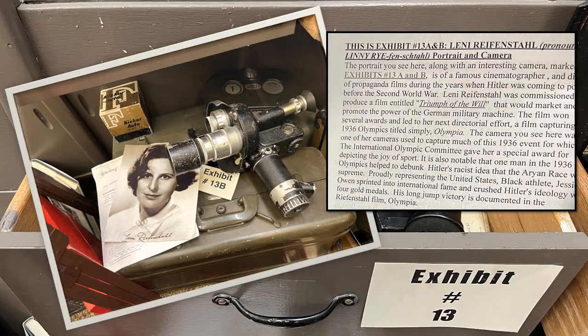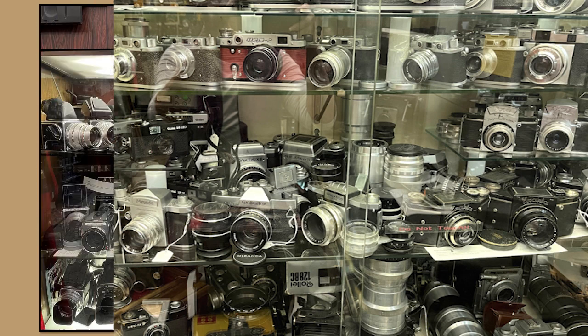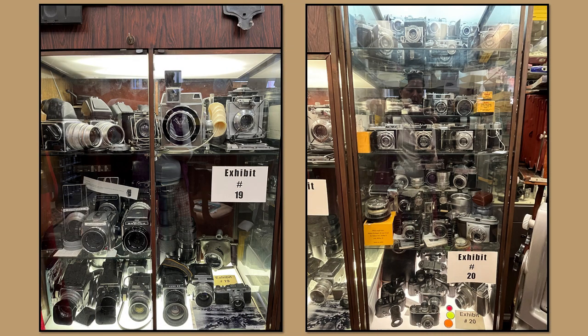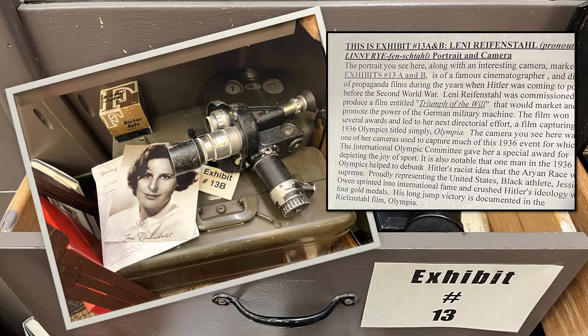The portrait you see here, along with an interesting camera, marked Exhibits 13A and B, is of a famous cinematographer. She did propaganda films during the years when Hitler was coming to power before the Second World War. Leni Riefenstahl was commissioned to produce a film entitled Triumph of the Will that would market and promote the power of the German military machine. The camera you see here was one of her cameras used to capture much of the 1936 Olympics.